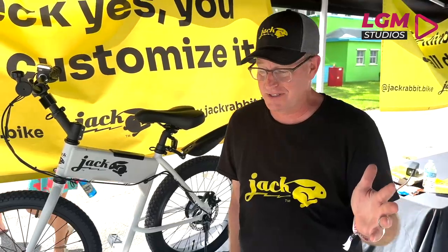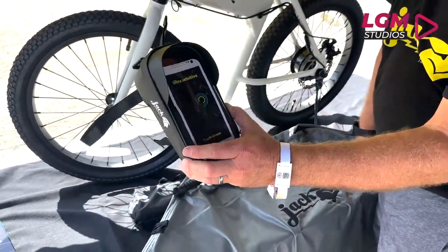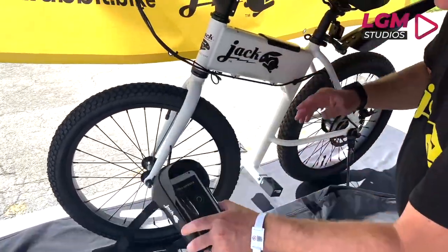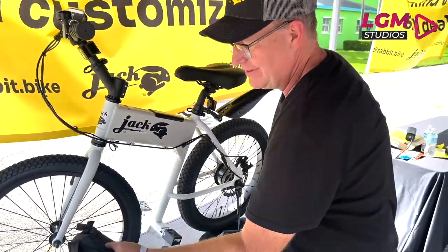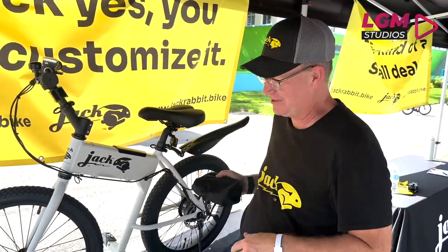We've got some great accessories that you can add. We've got our travel bag here. We have our cargo box that you can put on the frame, put your computer, your cell phone in it. We've got a spare battery, only 200 bucks, folks. You can put a spare battery, double your range on the Jackrabbit.